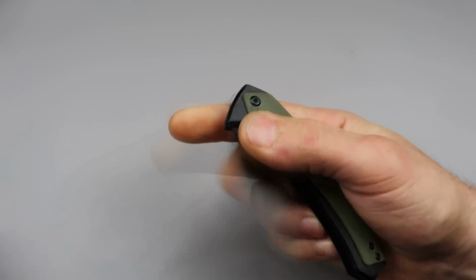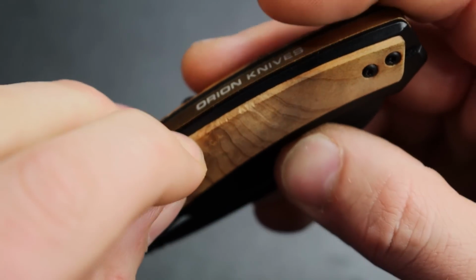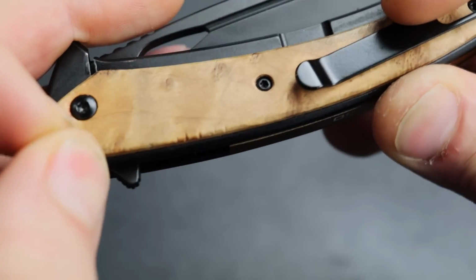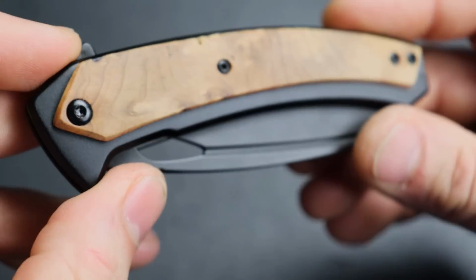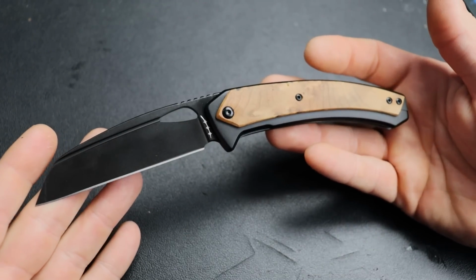And it is great. Now, I will say, if you're going to get the wood version, be aware that the wood is soft. So you have to like scratches and dents and things like that in your wood, which a lot of people do. So that's going to be a plus for a lot of people. A lot of people like their knives to wear really nicely. But if you don't, just be aware you're probably not going to want the wood. You're probably going to want the G10, because the wood will scratch and dent very easily.